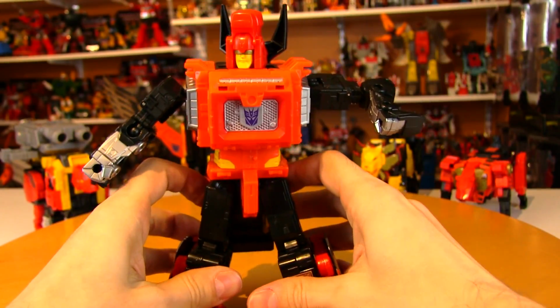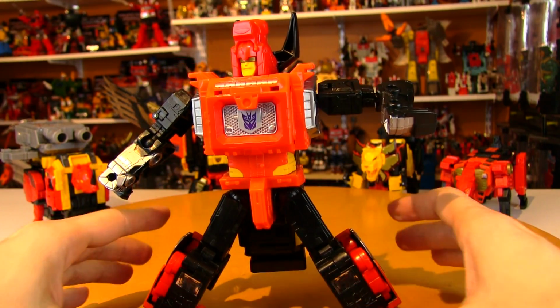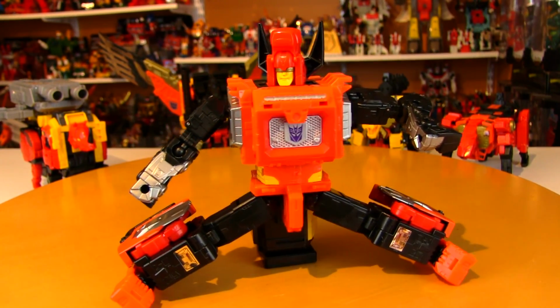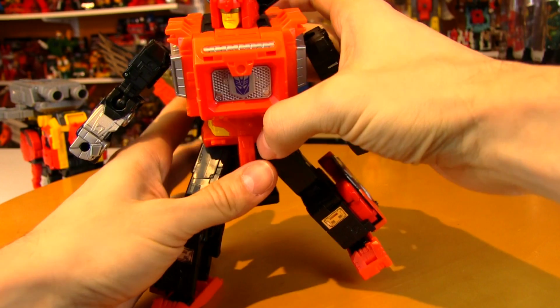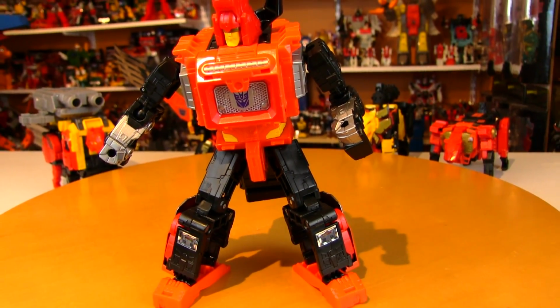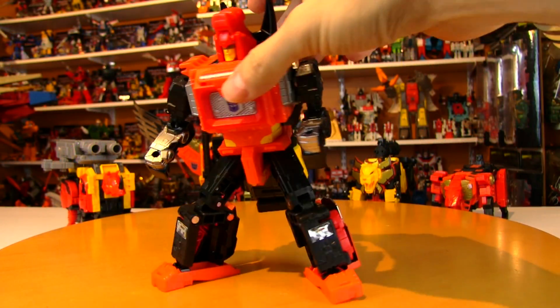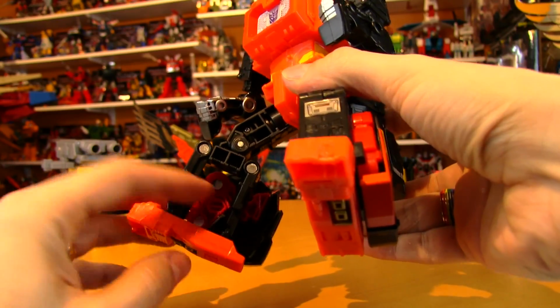And just like Headstrong, if you straighten his knees out, he kind of wants to just drop like that. And same amount of splits as Headstrong. But he requires a bent-kneed sumo stance if you're going to stand him up. And when you do bend those knees, he is pretty sturdy. Same gap in the leg as Headstrong.